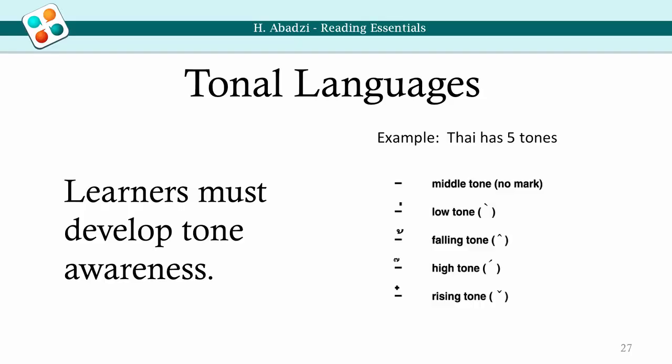In tonal languages, there is a need to develop tone awareness. In Africa, these include languages such as Hausa, Mandinka, More, Fongbe, Yoruba, and many others. In some languages, meaning heavily depends on the correct tones, while in others it is less important. It may be visually simpler to learn reading without tones at the outset, but students may not always understand. In African languages, tonal markings could be taught after the lowercase letters.